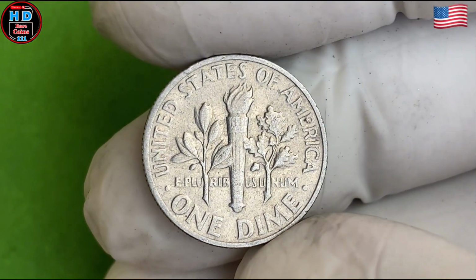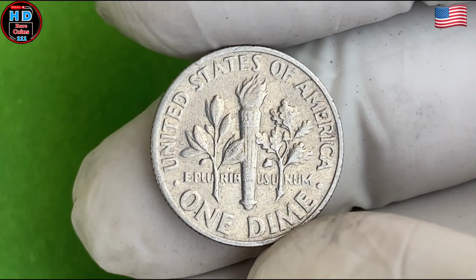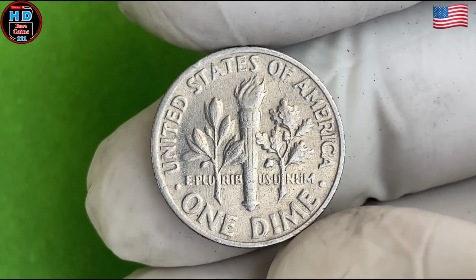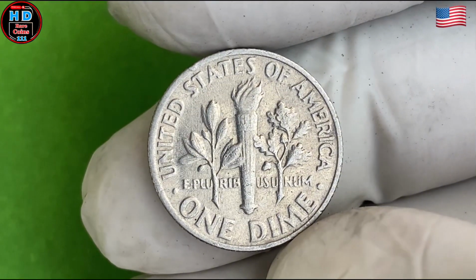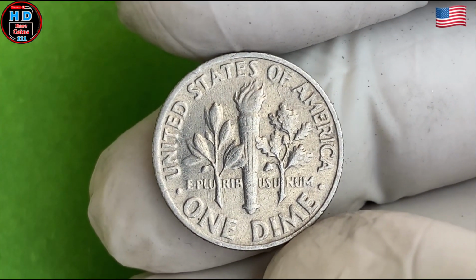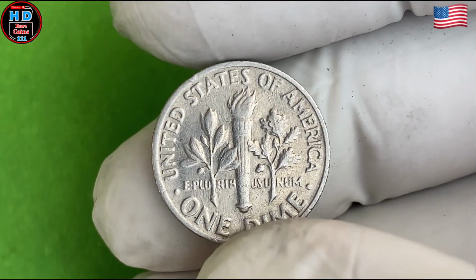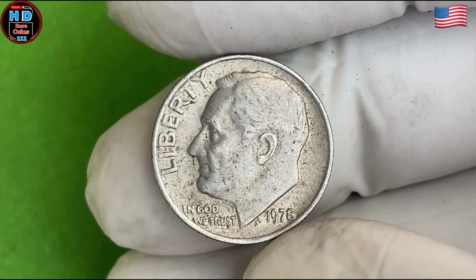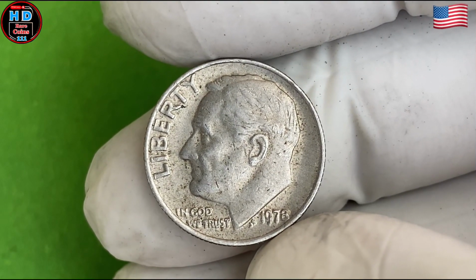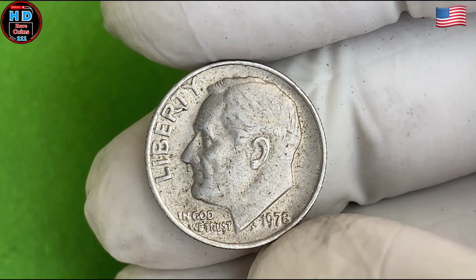The coin carries the legacy of President Franklin D. Roosevelt, who led the country through the Great Depression and World War II. Roosevelt's image on the coin has come to symbolize leadership, resilience, and the spirit of the American people during difficult times. For many collectors, owning a coin from this era isn't just about the monetary value, it's about holding a piece of history that tells a much larger story.